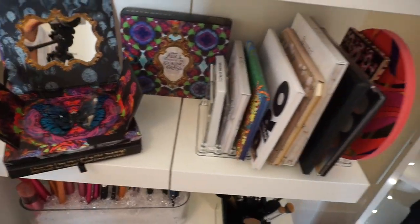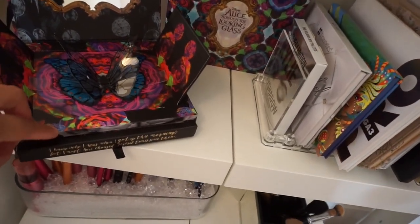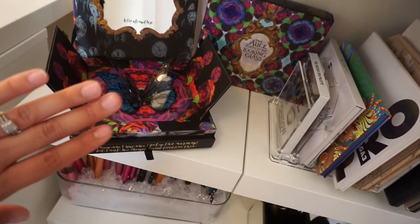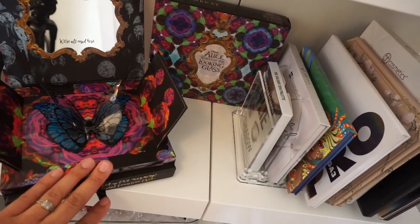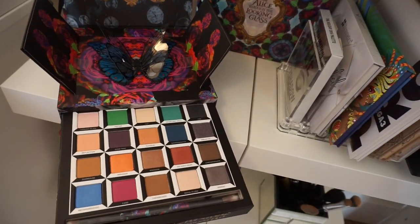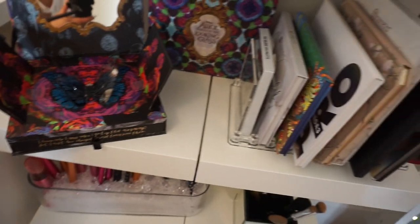Then on this last shelf, I basically have all my palettes. I have this palette, which is my Alice Through the Looking Glass palette. I never used this palette and had it for so long. I had it in the box and I was like, it is so beautiful. My mom actually has a beauty room too and she had this on display and I was like, every time I go in her room and I see it, I need to put mine on display. So when you bring these out, all the colors are there. I never even use this palette, but one day I will. I just never wanna snatch it.